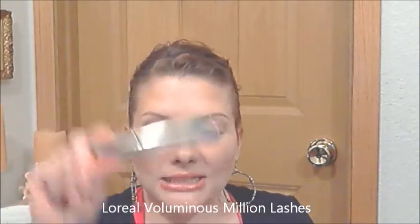For lashes, I know I wrote mainly about the L'Oreal Voluminous Million Lashes, which is great for more of a cheap mascara. The formula is really nice. It stays on. I always get mine in waterproof, and it's got a nice brush. Look at that huge brush. It's going to really pull your lashes out, lengthen them, and build them up and make them beautiful and voluminous, just like the label says.